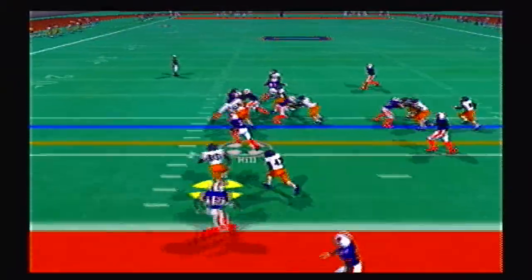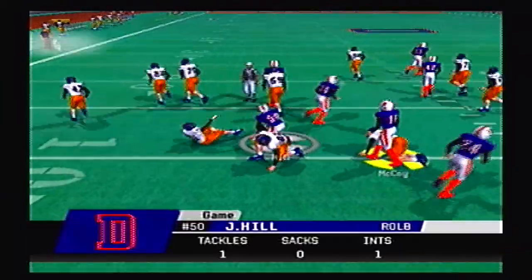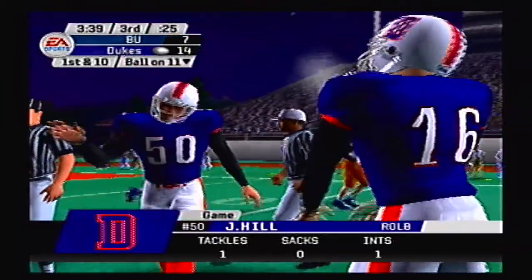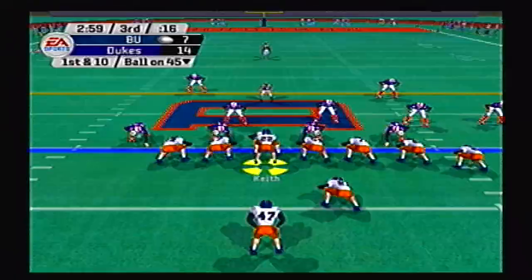And here he is, his first pass, and that is intercepted by Hill over the middle, and he'll return it down to the 10-yard line. My goodness gracious, what else could go wrong for the Bucknell Bison here in Pittsburgh, Pennsylvania?